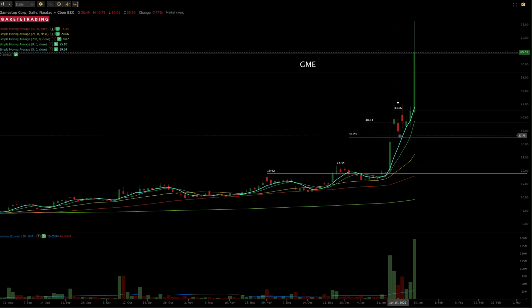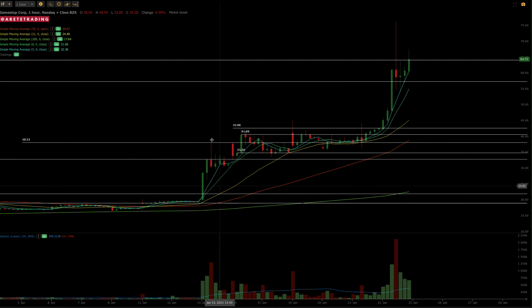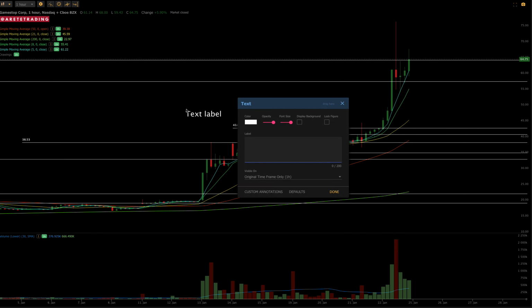But what's really interesting about this is what transpired here. We opened at the low, and you could see it all day. I mean, we can drill down into an hourly. Here's your hourly, and these are levels that we set from the weekly. So you see why it's important to drill down. And look what happened.